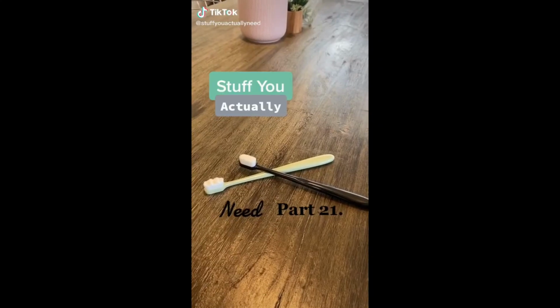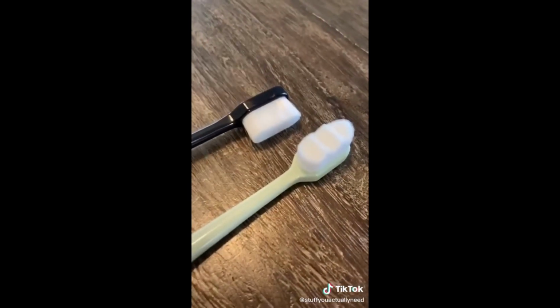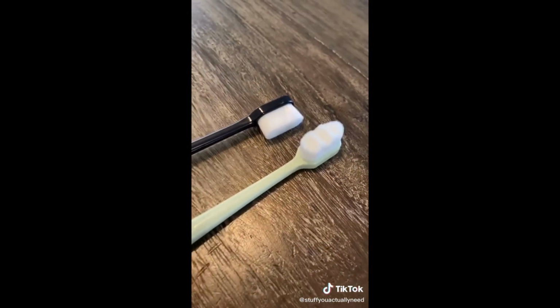Stuff You Actually Need, Part 21. I've been seeing ads everywhere for these toothbrushes that have 10,000 bristles. So I just had to try them out. I found these off Amazon, and they come in a pack of four. So I'm going to go try them for the first time. Wow, this is so amazing.